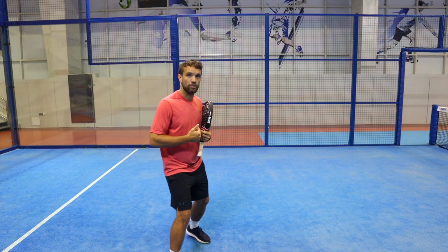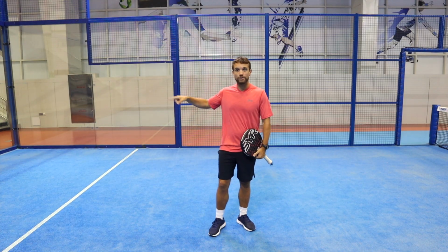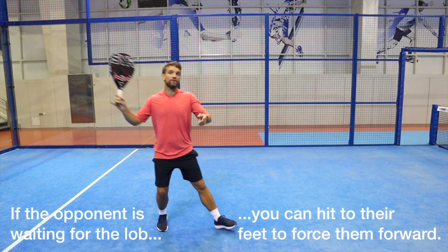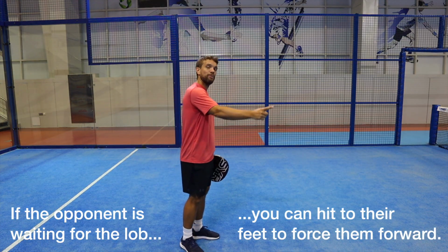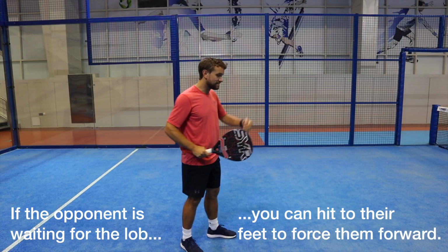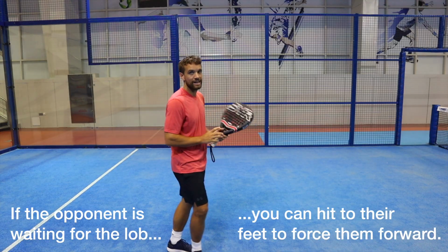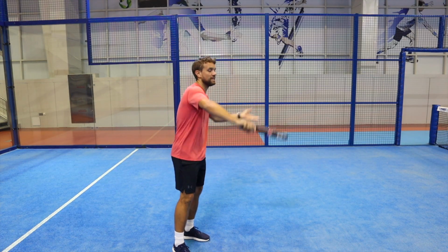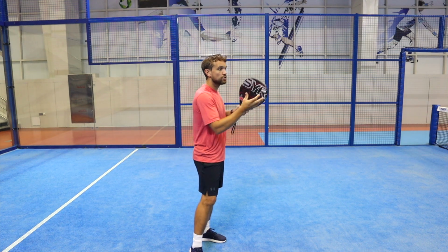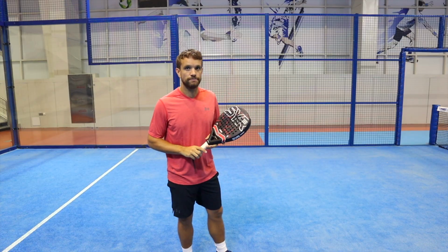If you're playing against someone that is kind of standing in this position and you feel like it's difficult for you to lob because there's not a lot of space, they're just moving a bit further back and hitting one of those type of smashes, you can then play down to the feet. If you play down to their feet, you're forcing them either to lunge forward and hit a volley closer to the net, giving you more space to aim at the back, and also you're getting them to hit the ball in an upward direction so that if you're fast enough, you can come forward and hit a more aggressive volley.